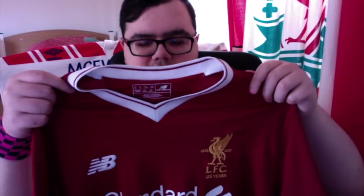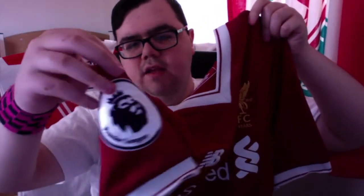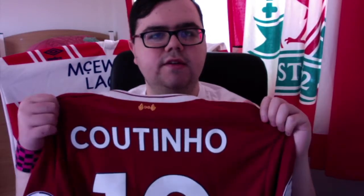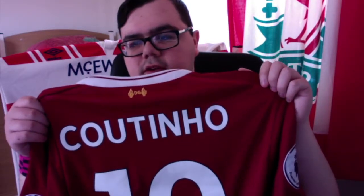In my opinion, one of the best home kits we have had in a long, long time. I like what New Balance have done. They've made it look as if it was the Liverpool kit from the early 1980s, sort of like when we were playing Roma in the European Cup final. Again, it's got the Premier League patches on it. And on the back, Philippe Coutinho with the brand new Premiership printing, which is very nice. So yeah, this is this season's Liverpool home kit.